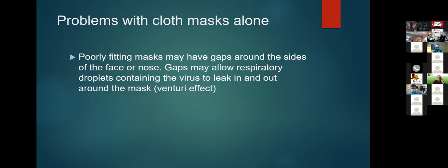So the problem with cloth masks alone is that they generally are poorly fitting, although they have adopted or adapted some additional ones that are a little bit better fitting. The point being is that those gaps around the nose and cheek can allow respiratory droplets to leak out and get into the air. And again, that's called Venturi effect. Next slide, please.